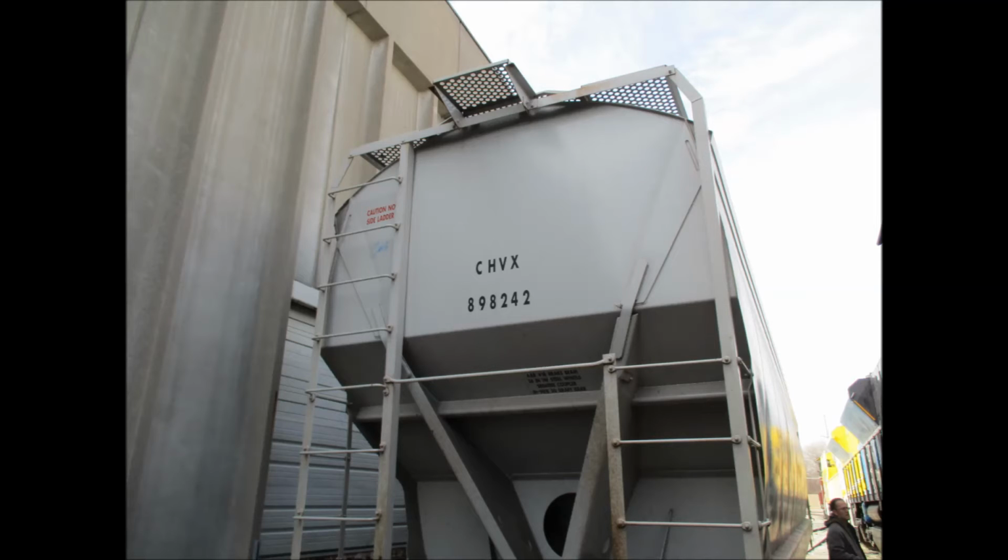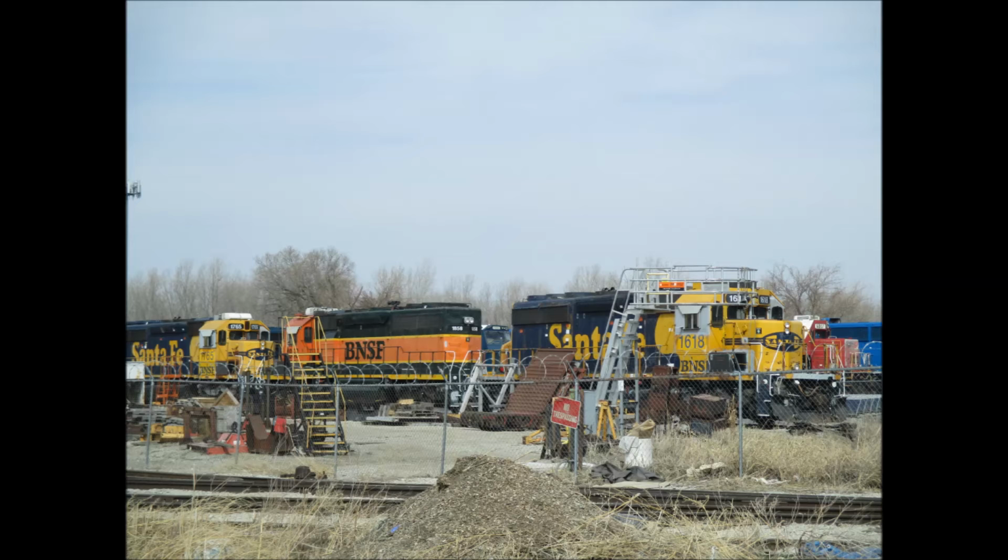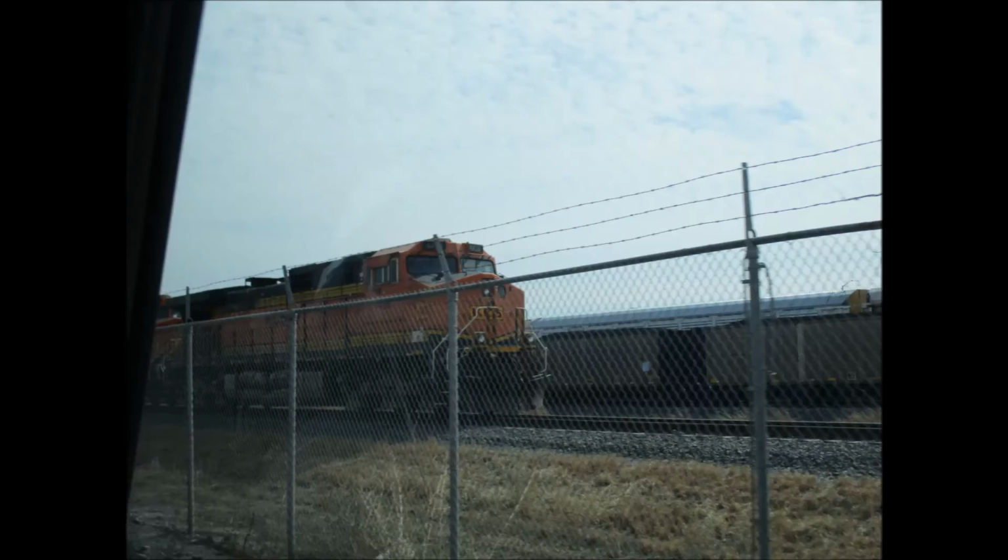This covered hopper was also parked next to the Tier 4s. And yes, the Milwaukee Road passenger car is still here, as well as some ex-Santa Fe SD40-2s and a Sioux Line SD60. I also saw a line of ex-BNSF C44-9Ws that have been purchased by KCS Southern.